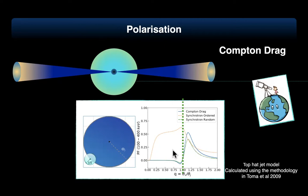For the scattering process, as polarization vectors are randomly oriented, it results in negligible polarization fraction within the jet cone, whereas at the jet edge and beyond, some of the polarization vectors are not cancelled out due to asymmetry in the viewing cone, and thus it presents a high polarization fraction beyond the jet edge.